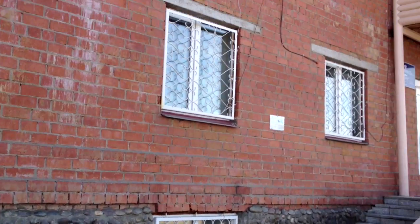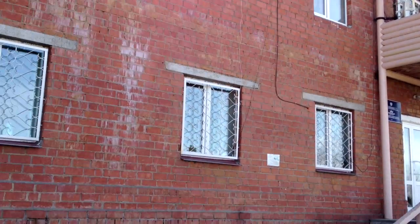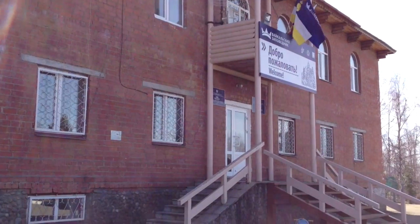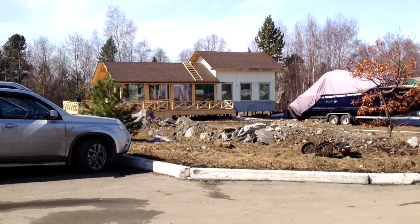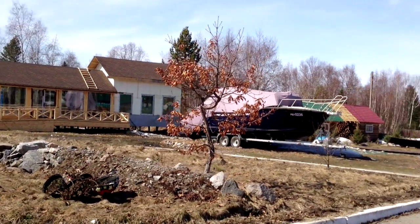I'm in a town called Tankhoy, and this is where I work. It is the office of the Baikalsky Zapovednik, their effective parks department in this particular region. Back there in the distance is a little visitor center that they're building on the complex. And right now I'm gonna take a 15-minute stroll to head back home. And I will splice in little videos of the things I pass by so you see where I'm currently living.